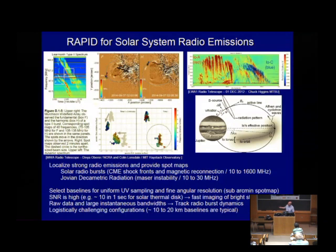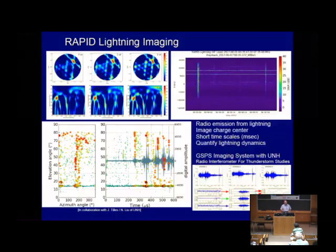This is a coronal mass ejection coming off the sun. This is an optical image. These are the radio point location maps of the emissions. So you can do very exciting solar system science.